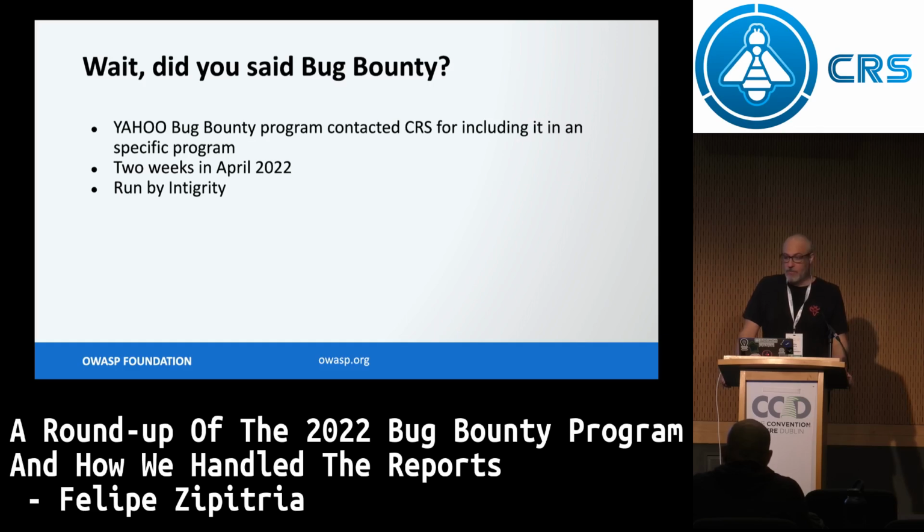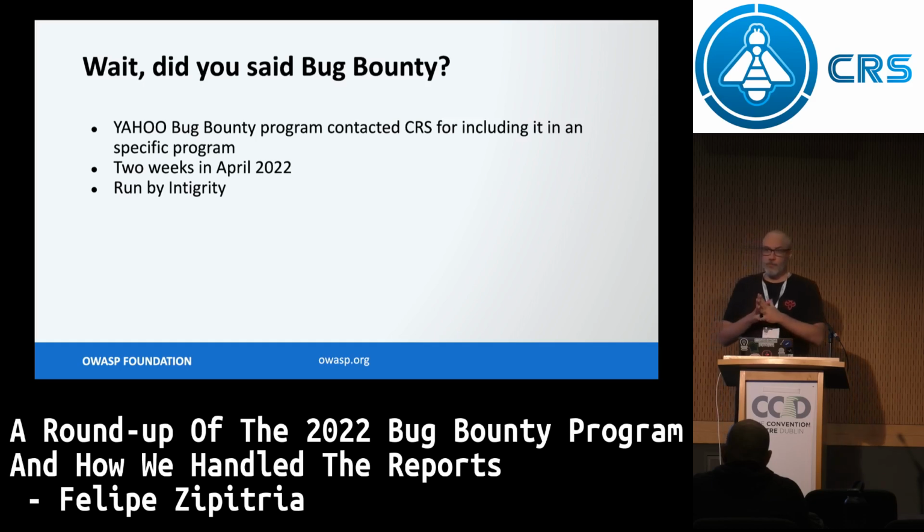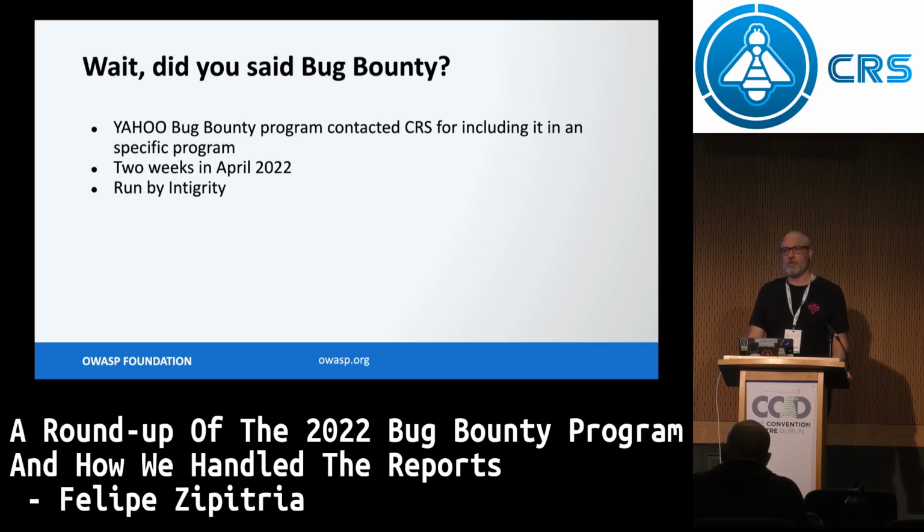So we did a second round, and that happened in April 2022. What we focused on in that second edition was providing a different tool, so pen testers, hackers, researchers, however you may name them, had something to test. It was run by Integrity, and it was a really cool experience interacting with all the team in Yahoo. They were extremely helpful, with extremely good discussions. We really learned a lot in the process.